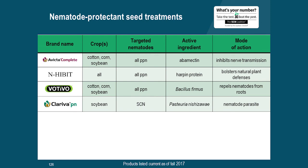Syngenta did a follow-up to Avicta with a newer product, maybe 10 years later, 5-10 years after Avicta, called Clariva PN, and it's strictly for soybean because it's very specific for soybean cyst nematode. And it's another biological, but this is really interesting because it's a parasite. It actually is a bacterium that infects soybean cyst nematode juveniles and kills them.